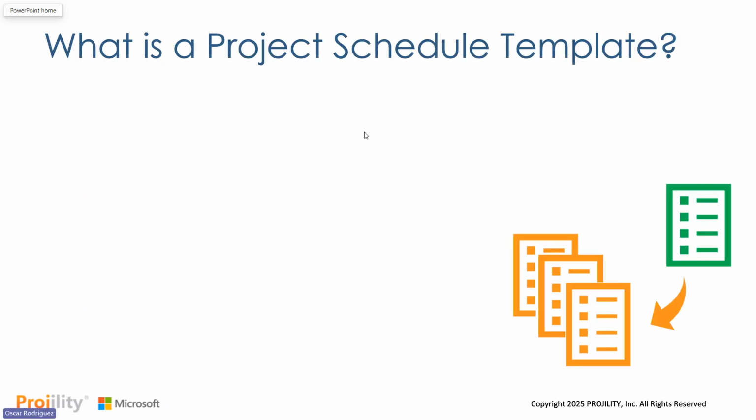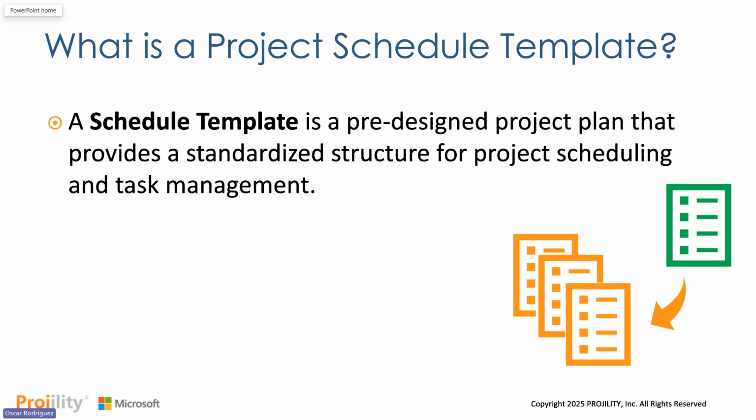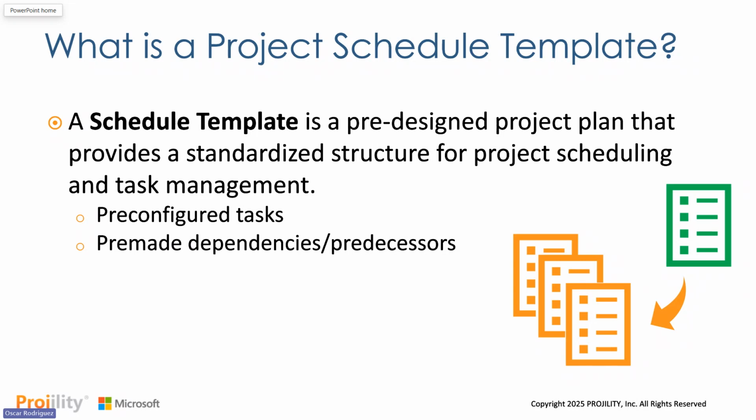All right, so next up. What is a project schedule template? A project schedule template is essentially a pre-designed project plan that provides a standardized structure for project scheduling and task management. It includes pre-configured tasks. These tasks may already have some dependencies and predecessors assigned to them. Then you're also most likely going to have generic resource assignments. And when I say generic resource, I mean those unnamed resources, specifying what type of resource you might be using along with the project.